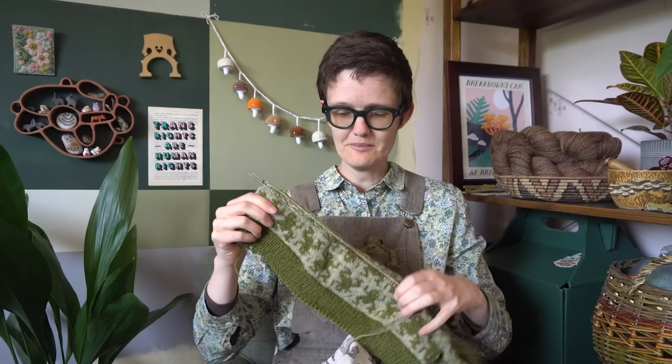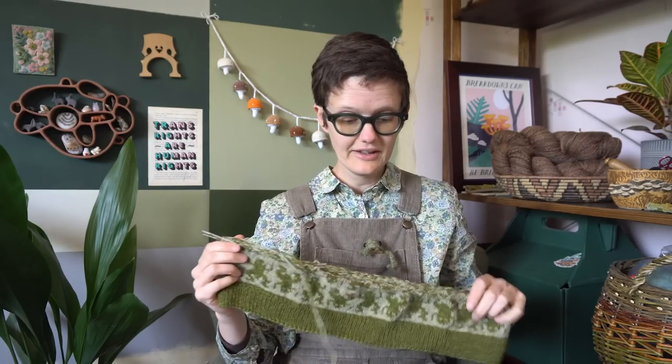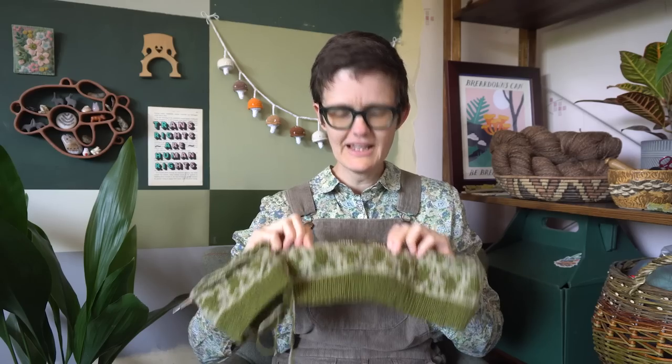I have put in a few rows on this project. Do you remember this one? This is my frog jumper. Now, when I last talked about this, a few people thought that this was my design, which it isn't. The frog chart is by the designer Lena Holm-Samso, and it's for a children's jumper called Werner Froh. And I just decided that I loved the chart so much I wanted to make an adult version for myself.